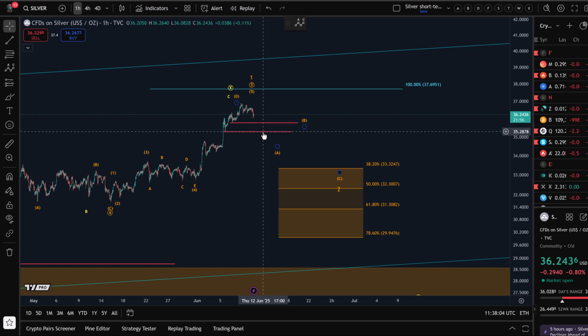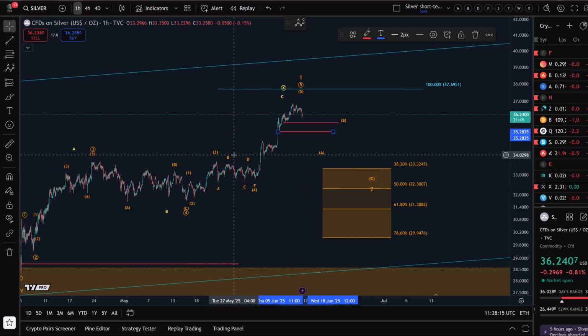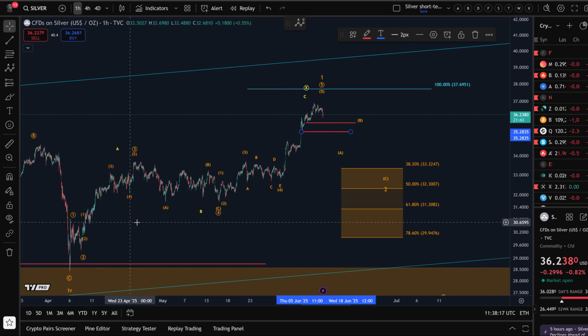And then a better signal, I would say a fairly strong signal that this wave 2 has started, would be a break below the $35.28 level. So basically it's just about doing nothing. I think there is no clear setup right now.